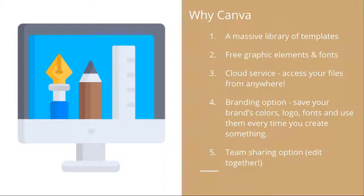Does it work well with apps? I'm not sure what you mean. You mean on the phone? Yeah, like mobile apps. Never tried it. I'm going to Google that right now. Can I use Canva on my phone? Because how cool would that be if you could?